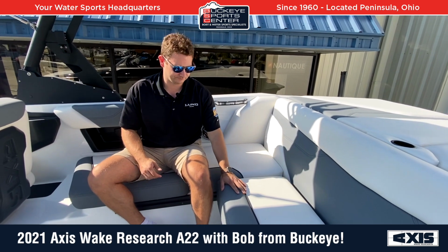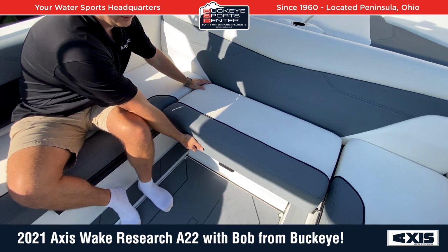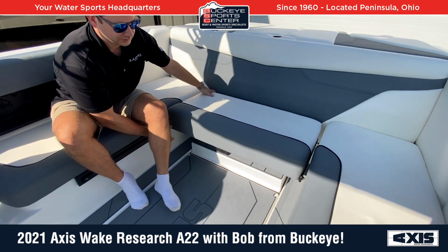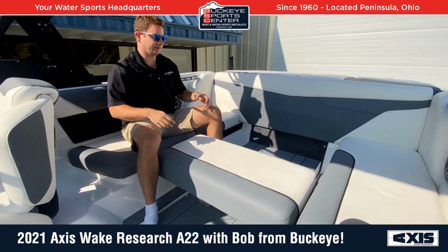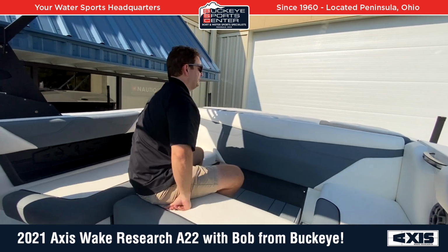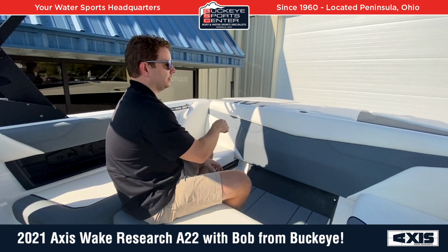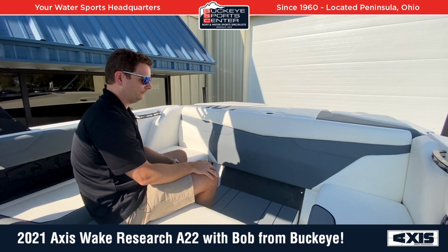This one also has this pretty cool slider seat. If you did want to open up the middle of the boat a little bit, maybe have some more people facing backwards, you can slide this all the way here. There's an optional backrest kit you can get for it, but at the very least, if you just want to see what's going on without having to tilt sideways, you can do that on this boat as well.